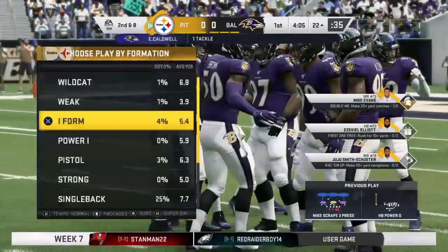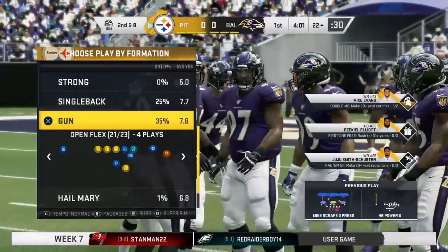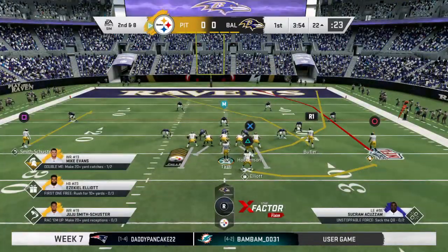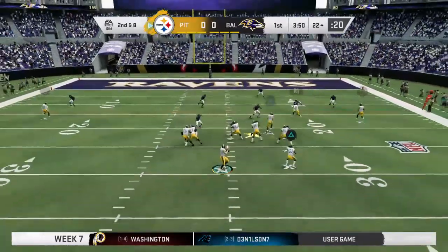Now that's the defense that they were looking for, being able to get extra bodies to the point of attack to deal with the big guy carrying the ball. You really don't want to be in a position where it's a one-on-one tackle with him. 10 Lobo. Hey, watch the leg. Ready. Here's 2nd and 8.